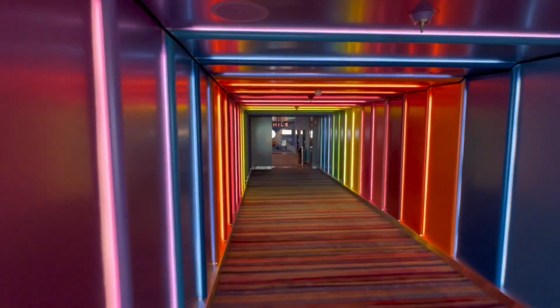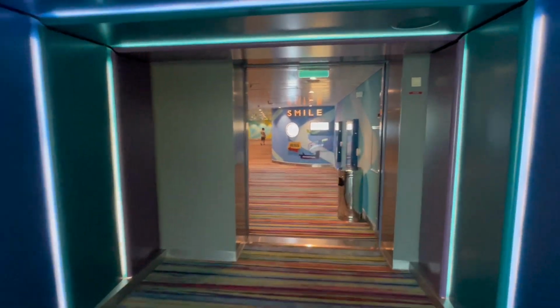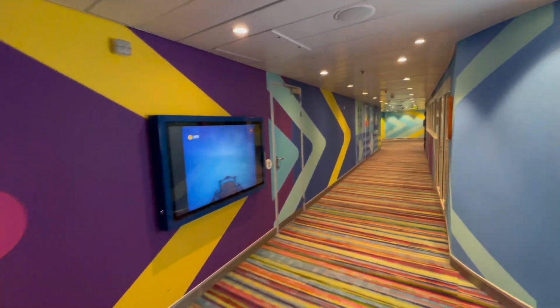Welcome to Adventure Ocean. This is sort of the daycare center of the ship. They have AO Juniors and AO Babies, and even an arcade for them. That entrance was incredible. Just walking through it, it was super trippy. I really love that entrance.